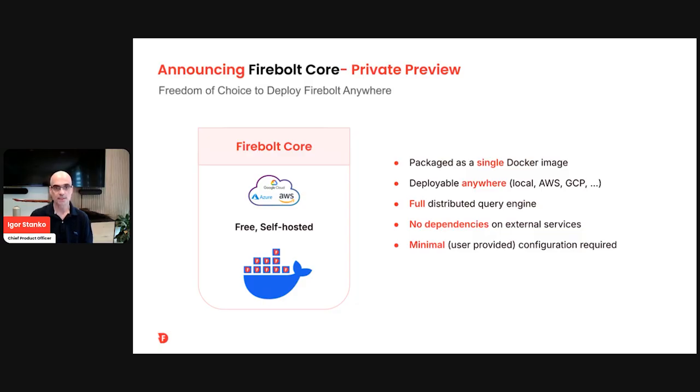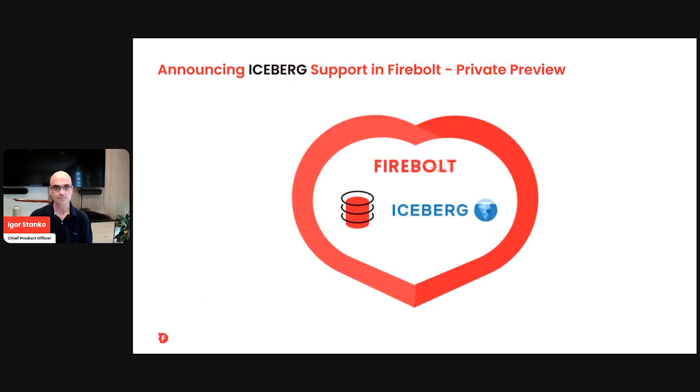To support all these efforts, we are excited to announce a private preview of Firebolt Core Edition. Firebolt Core is a completely free offering tailored towards organizations exploring self-hosting models. Firebolt Core is downloadable software that can be deployed locally or on AWS or GCP cloud platforms using a Docker image. Firebolt Core supports both single-node as well as multi-node deployments to meet diverse query processing needs.